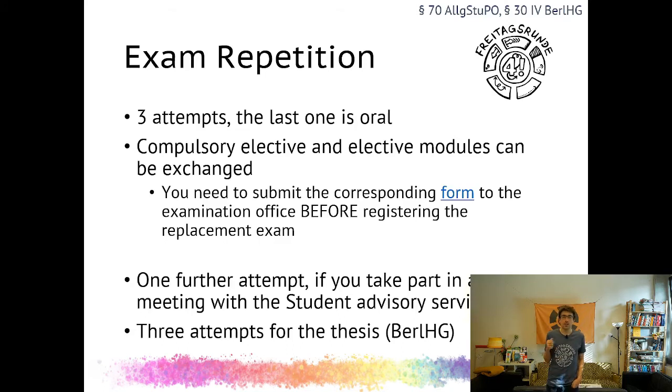It should be noted that compulsory elective and elective modules can be exchanged, but you need to submit the corresponding form to the examination office before registering the replacement exam. There have been issues with this before, so just be aware that this is possible at first, and a second time there have been issues with this.